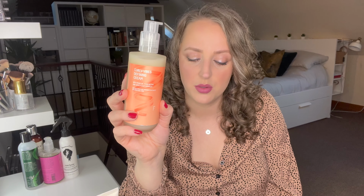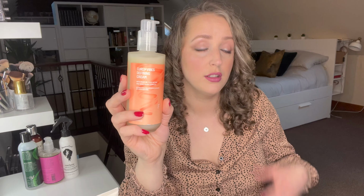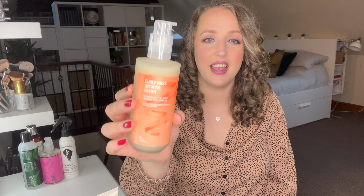It's the Freshly Curly Vibes Defining Cream. Now this stuff is amazing. It's a cream, but it's almost got a little bit of something extra. I can use this as a one and done styler, which I don't tend to do with creams, but it is really, really good. And it does give me long lasting curls. It gives the most amazing bounce, and it's protein free, but there's just magic in this bottle because it gives me such springy, bouncy curls. I absolutely love it. We've only got two categories left.